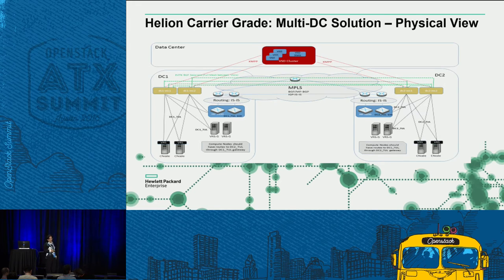As you can see, each VSC is connected to the other VSC in the same data center, as well as it is connected to the other 2 VSCs in the other data center. So there is enough redundancy there as well. And each VSC talks to each other and being configured as a BGP pair.